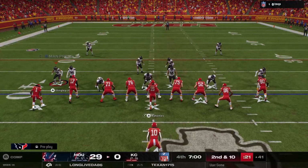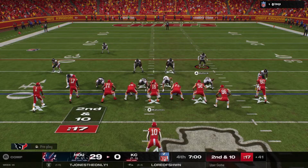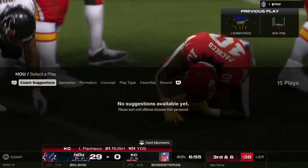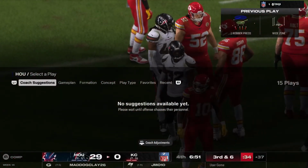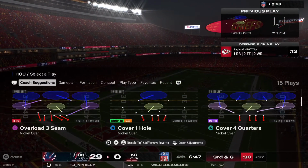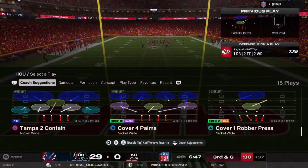2nd and 10. Need to get some positive yardage here. A give right side. Here's Pacheco. They get about 4 there. Need a little more than that now on 3rd and 6. You make that call to just give yourself a fighting chance on 3rd down, Kate. Take at least a little bite of the big meal between them and the 1st down marker. And that should make this upcoming call a little less daunting.